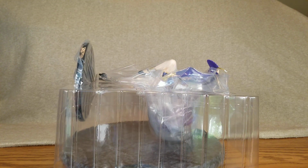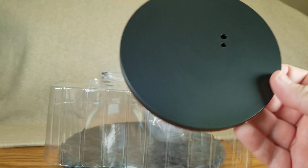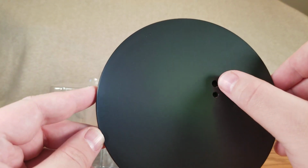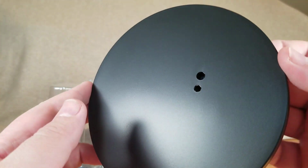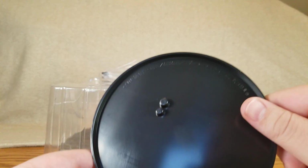Those are some very sturdy snaps. So we shall start off with the plain boring base. It is a plain boring black disc with two peg holes, a big one and a small one. Looks like a little scratch there. No biggie. It'll be covered by her little foot peg.